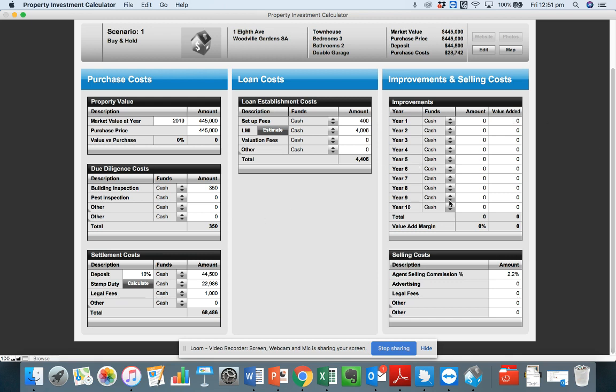Now, the third part of your upfront costs is any improvement or selling costs. So because this is a brand new property, there is no improvement costs. You're not doing any renovations or anything like that.